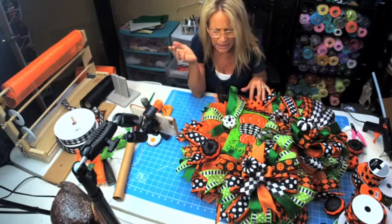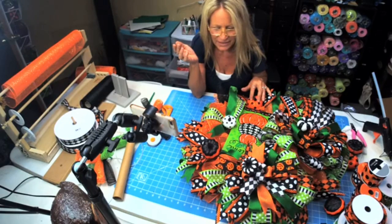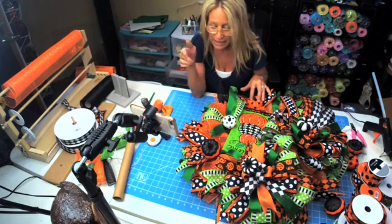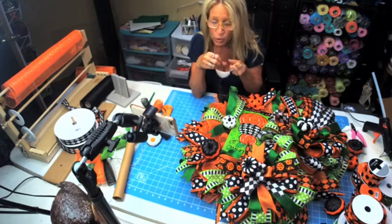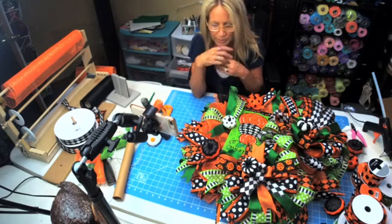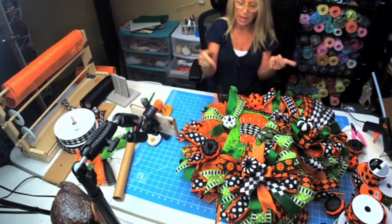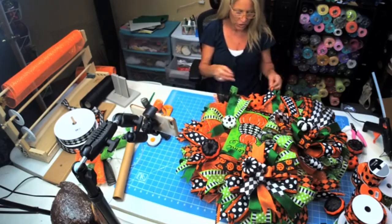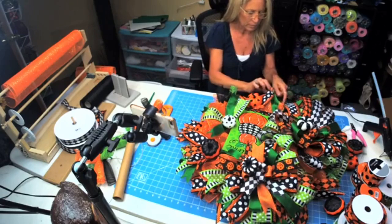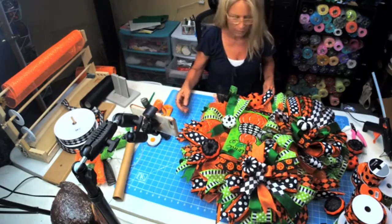I'm just randomly setting them around the wreath. Hi, Jeanette. Yeah, no, I didn't attach it with the pipe cleaners. I'm just using the half pipe cleaners to hold the rolls, and then I just glue them in. You can use a longer pipe cleaner and attach it to the frame, but I usually just glue them down. They'll stay.